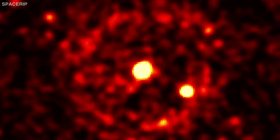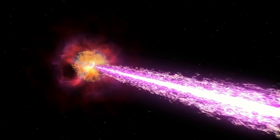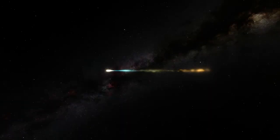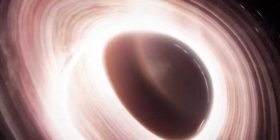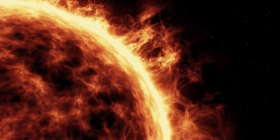The source or mechanism that causes Sagittarius A star's flares is highly debated. Answers as to how Sagittarius A star's flares begin, peak, and dissipate could have far-reaching implications for the future study of black holes, as well as particle and plasma physics, and even flares from the sun.